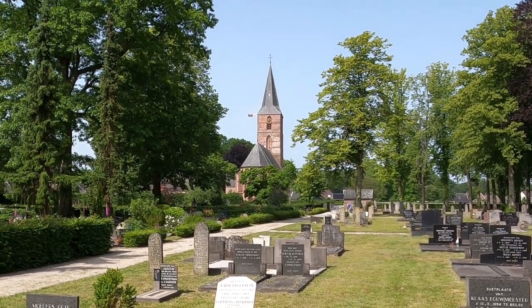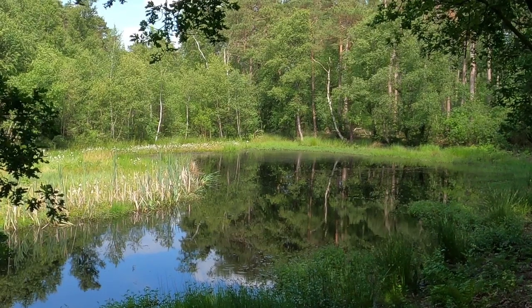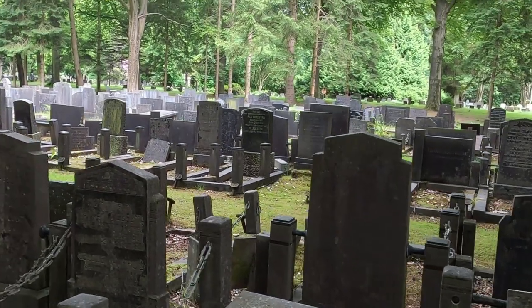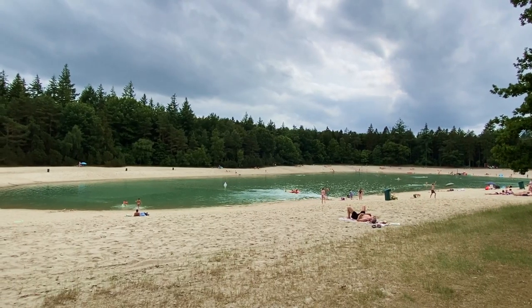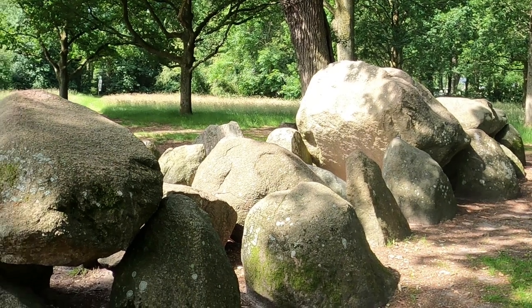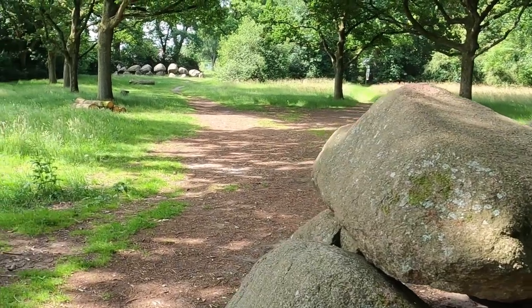Drenthe is a Dutch province located in the northeast part of the Netherlands with a mix of nature, culture, and history. Besides its two biggest towns, Assen and Emmen, there are three beautiful national parks which preserve its land and animals, and ancient stone burial tombs that still dot the countryside.